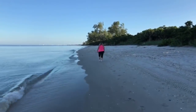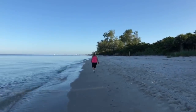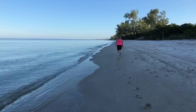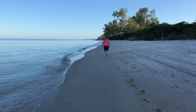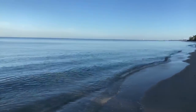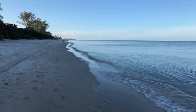Absolutely gorgeous out here. Clear blue sky. This beach is slowly turning around here. It's just getting nicer and nicer the last 4 days. Nice and flat out there. Let's keep our fingers crossed. Maybe those dolphins will make another appearance for us. That'd be wonderful.